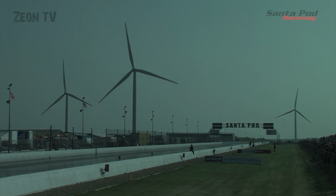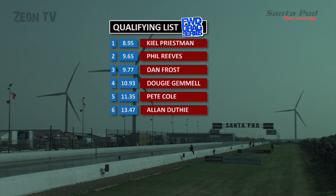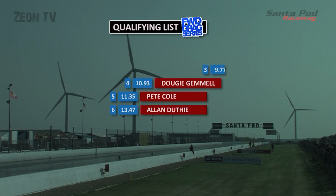So the qualifying list looks like this, with Keel Priestman in the number 1 spot with his one and only qualifying pass. Well, I know you only actually have to run as fast as you have to run when it's this sort of event. You're not after a personal best, but you did it first time out, and it seems like the last time we saw the car, it seems effortless now. So is it really getting to a consistent stage?